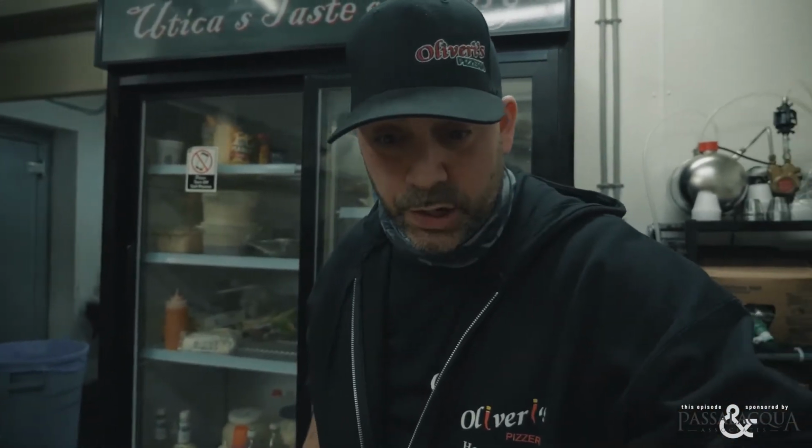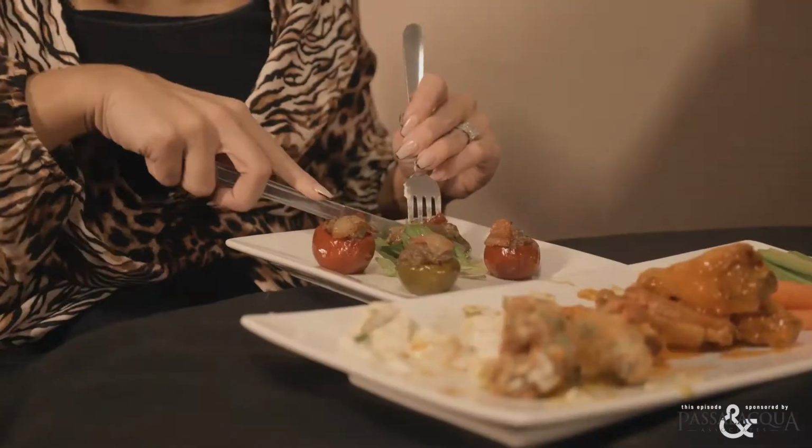And these are stuffed cherry peppers. This is an old Alpine East recipe. It pays homage to the Brzez family and the Alpine East. It's a brown sugar, bacon, meatball mix with cherry peppers, which we love in Utica. We've got cherry peppers in everything. App 2 just came out.